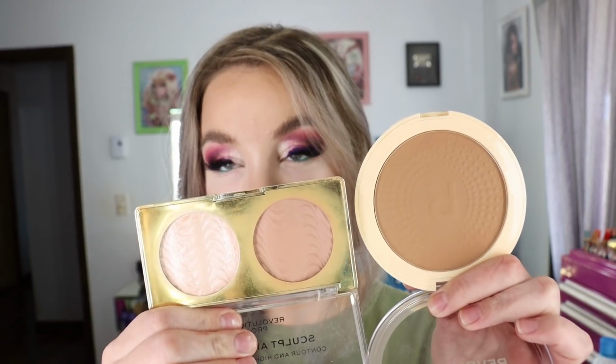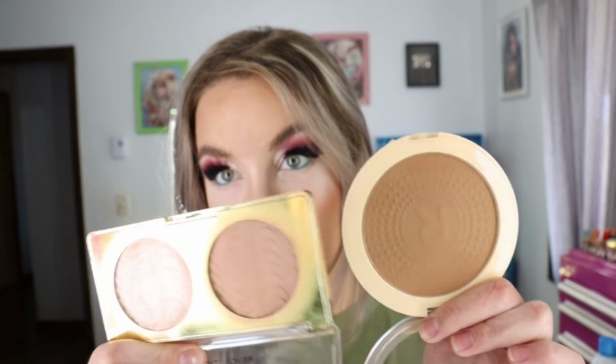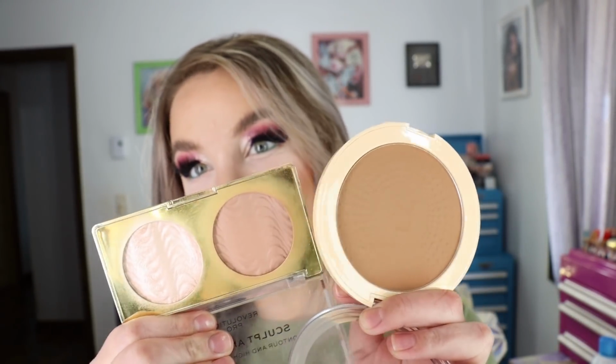So I can't find this product. It's not inside Ulta, and I didn't see it on the Revolution website either. So I was looking for a bronzer in that shade, and so I thought I'd try this one. And they're not the same. But it's not a bad bronzer, and this one has mineral oil in it. If I'd have known that, I probably would have never purchased it. But again, I was looking for a similar tone. This one does not have mineral oil in it, and you can see that they're just not the same tone.